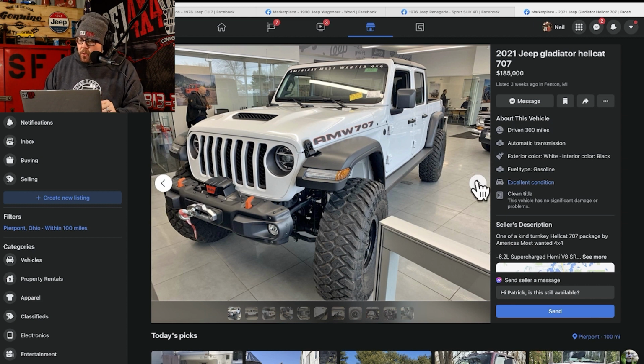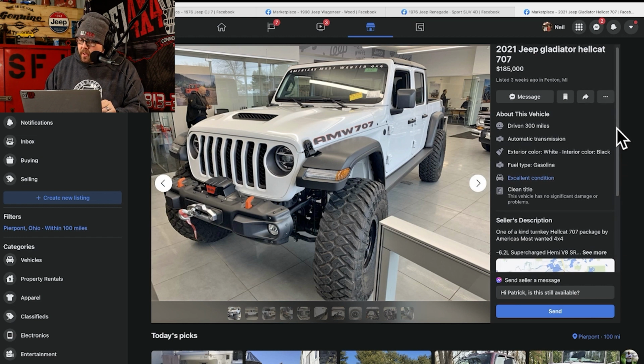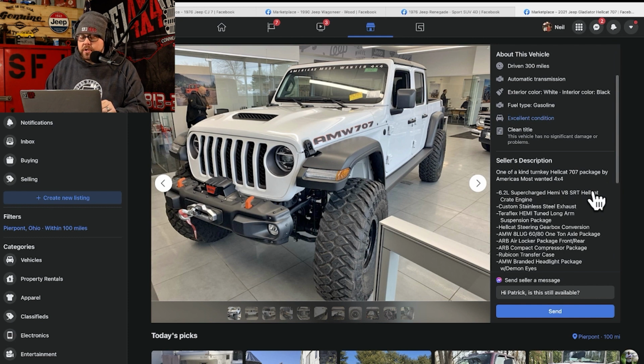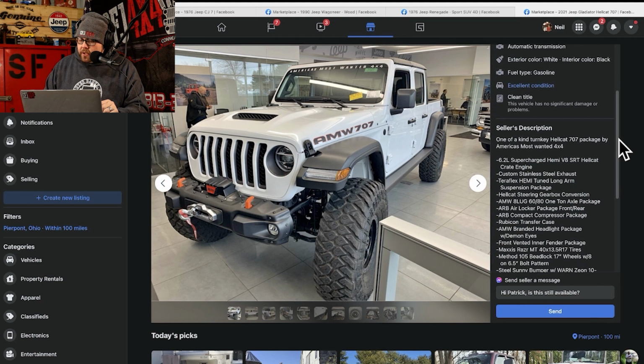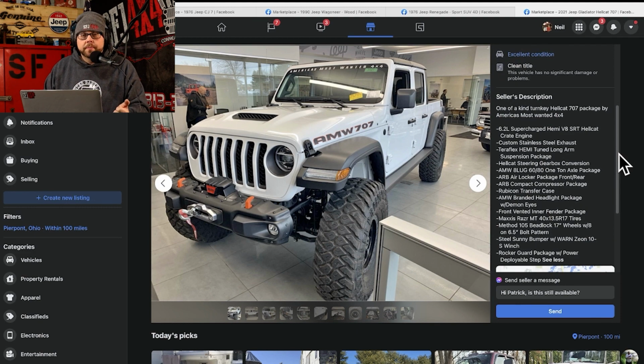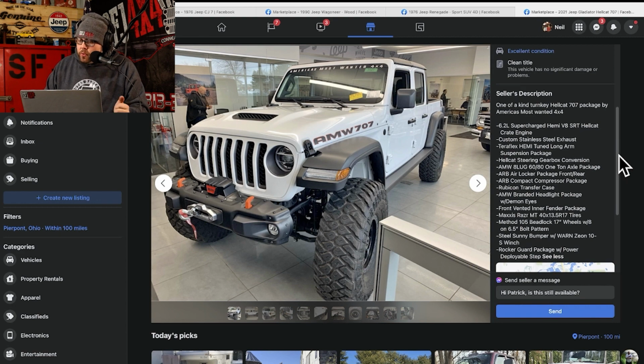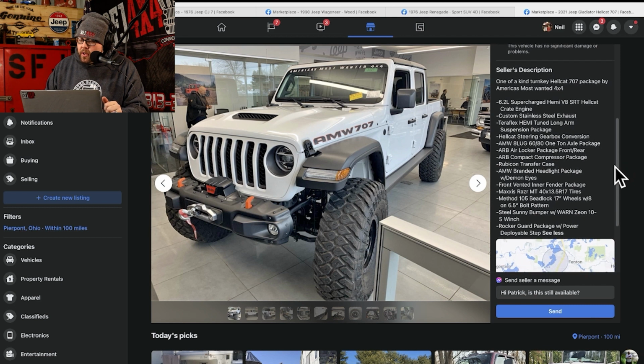All right, so we got America's Most Wanted 4x4. This is a build business dealership type entity, and somebody has done a one of a kind turnkey Hellcat 707 package by America's Most Wanted 4x4. Why is it not capitalized all the way through? Just me. 6.2 liter supercharged Hemi V8 SRT Hellcat crate engine. Custom stainless steel exhaust. It obviously is custom. You have a Hellcat in a Gladiator. Terraflex Hemi tuned long arm suspension package. Hellcat steering gearbox conversion.